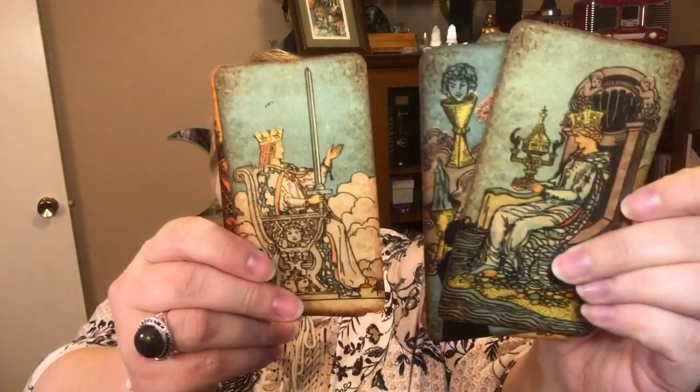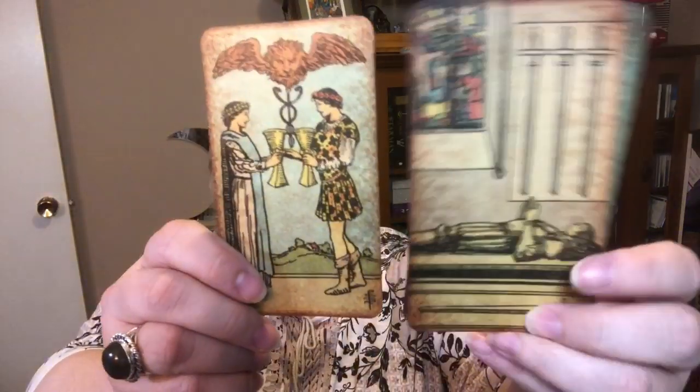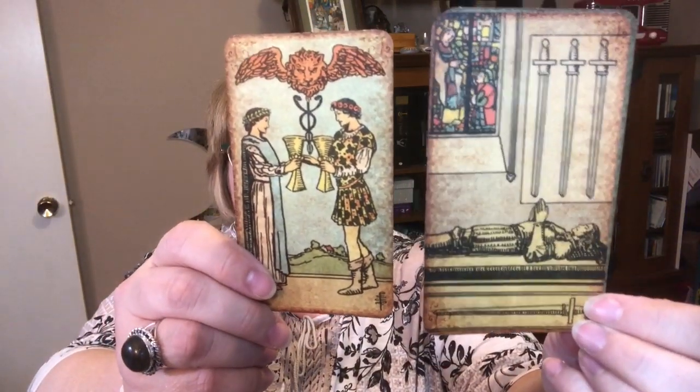And when you pull out the cards and put them in a reading, there's something sort of magical about it. It may become my favorite Rider-Waite deck, but we'll have to see. So I liked this one a whole lot. And it shuffles beautifully. It really does shuffle really well.